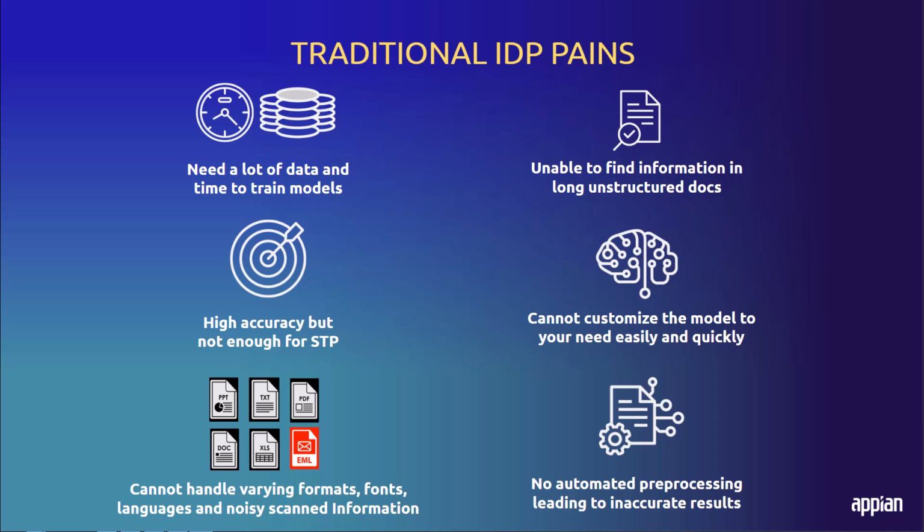It ends up in a back-end table or a staging area, waiting for someone to come in and manually validate it. And on the point of accuracy, yes, these models can hit a decent level of accuracy, but not usually enough to support straight-through processing. And you may still need validation, and honestly, that's okay.